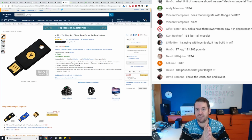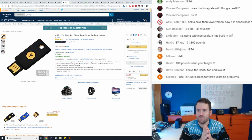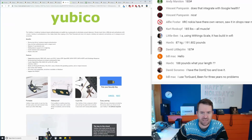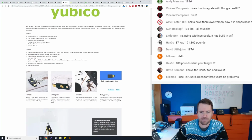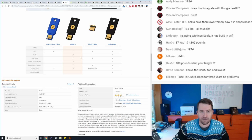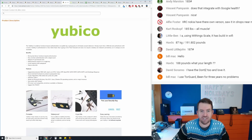But I saw this thing online, and this is basically a sort of 2-factor authentication for anything, really. I think it's for a lot of services online. There's a ton of services that you can turn into 2-factor authentication with this device. It plugs into USB, and when you log onto your computer, you have to have this plugged in in order to log on. Or you have to use it to log into many of the sites that they list that are compatible with this thing. And this is the Yubikey 4.